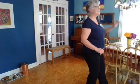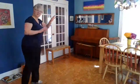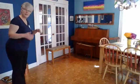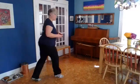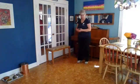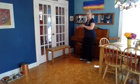Okay. I don't know if you can see, but the light's right there. So I'm trying to go on a different angle. Okay, so now I'm going to take it down. Hopefully you can see my feet. If I come from this direction, you'll be able to see my feet. Okay, I'm going to talk you through the micro.